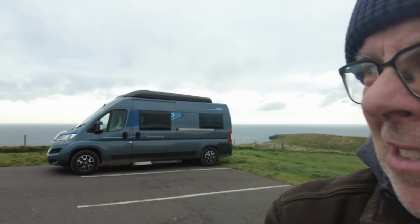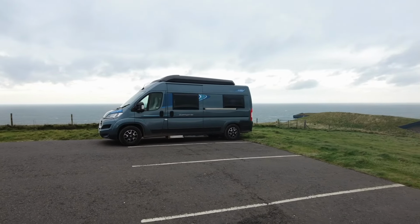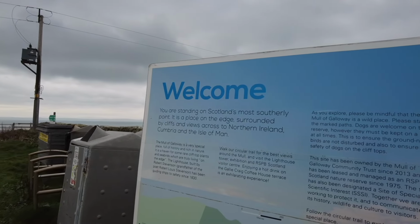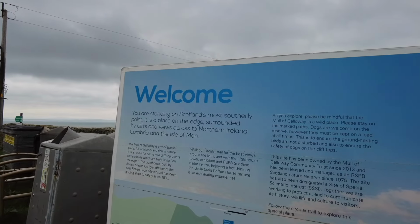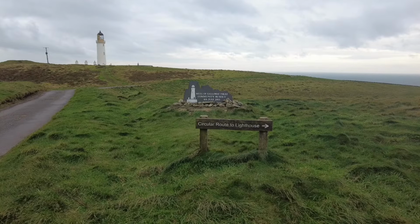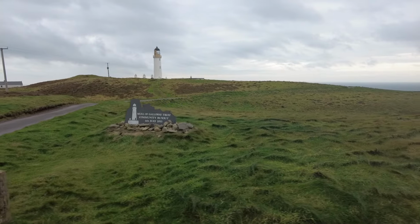That is a brilliant place to stop tonight. Look at the view that we've got. That's amazing. You've got toilets here if need be. You are standing on Scotland's most southerly point. It's a place on the edge surrounded by cliffs and views across to Northern Ireland, Cumbria and the Isle of Man. Circular route to the lighthouse. They go the long way round.